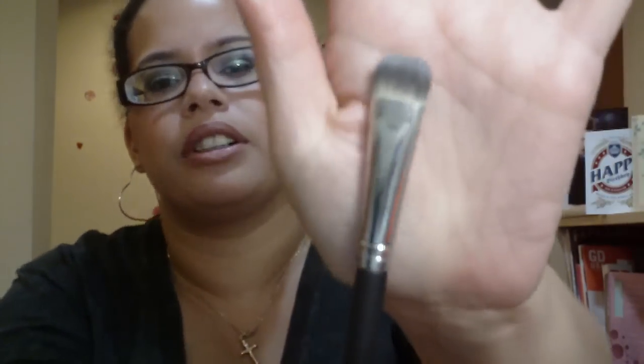So while I was at MAC that day, I also picked up the MAC 235 brush. I had wanted a brush from this collection. This was the one that had the duo fibers, literally two fibers: a synthetic side and then a natural side. I really like the shape of this brush. It's good for eyebrow application, for all over the lid, even for highlight on the cheeks and down the nose. It's a really nice size brush.